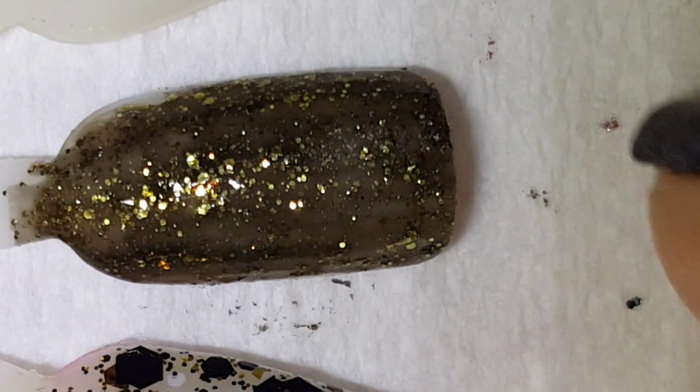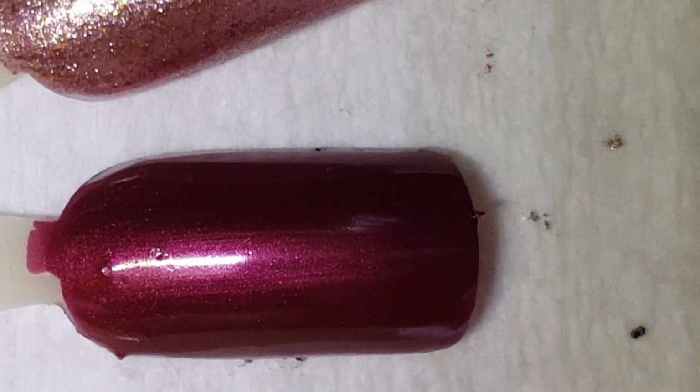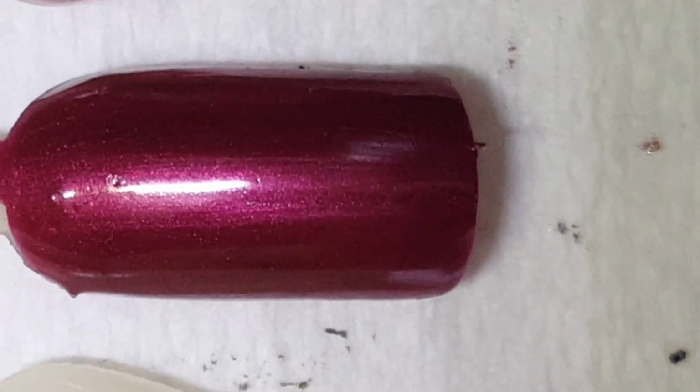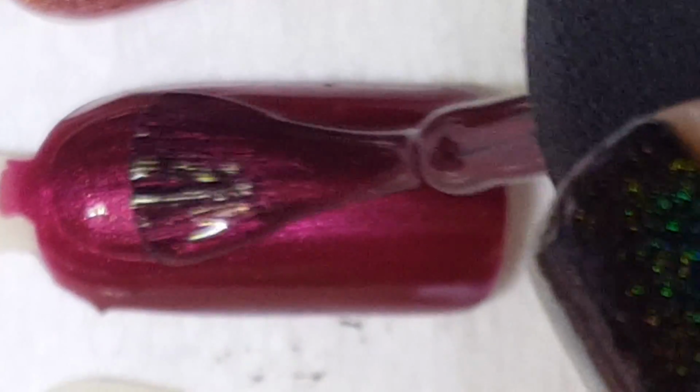As Graveyard Girl goes, we need a little sippy. Okay, so let's go back to Define Good, and it looks pretty good as a one coater, but again, we're going to do two coats anyway.